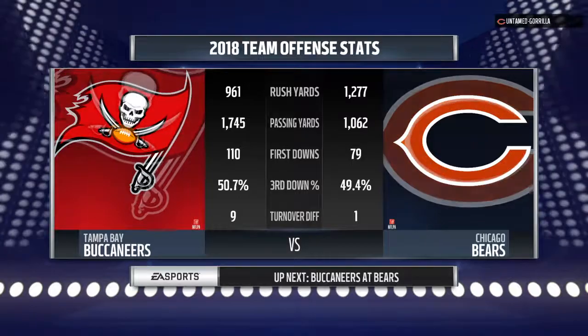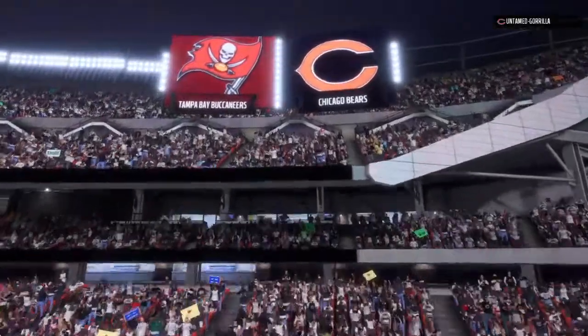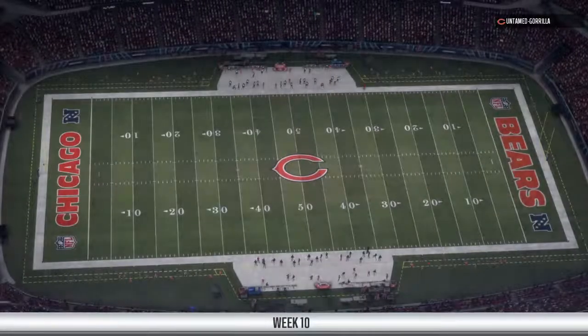Hello, everybody. I'm Larry Ridley. Welcome to the NFL on EA Sports. The Bears come into today's matchup wanting to find a way to walk out of the stadium with win number 5 on the season. It's the Buccaneers going up against the Bears.